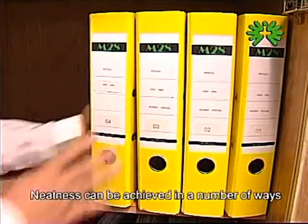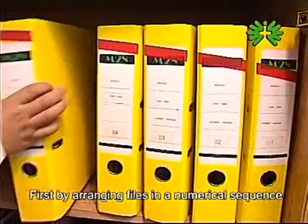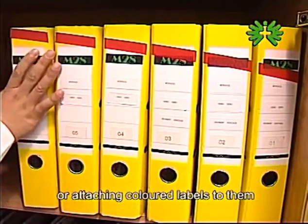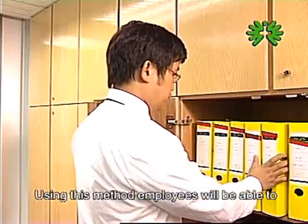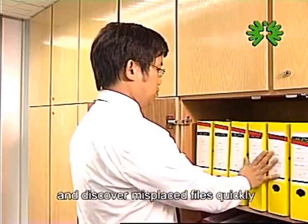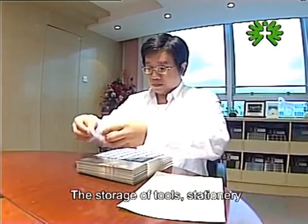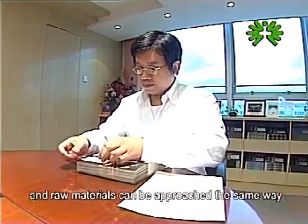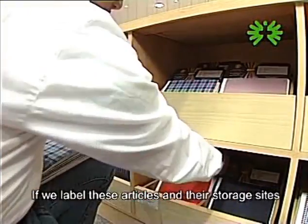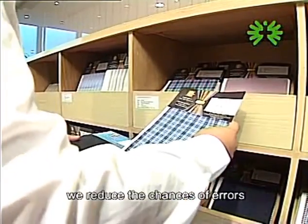Neatness can be achieved in a number of ways. First, by arranging files in a numerical sequence or attaching colored labels to them. Using this method, employees will be able to access files easily and discover misplaced files quickly. The storage of tools, stationery, and raw materials can be approached the same way. If we label these articles and their storage sites, we reduce the chances of error.